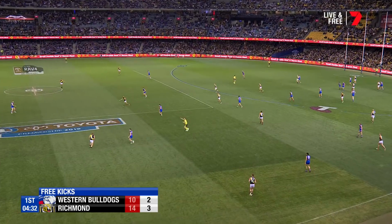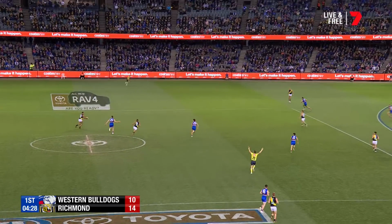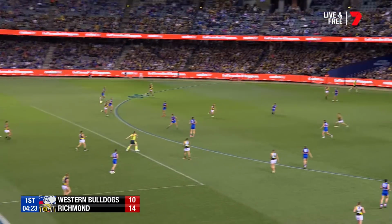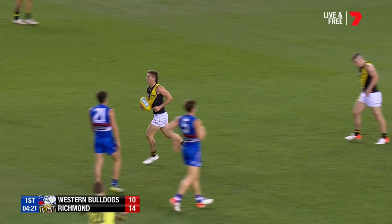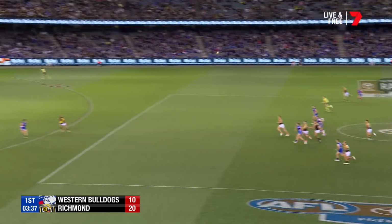Inboard to Floston, having a fine start to the season. All the way across to Stack, who wants to get around onto his right side. Did it pretty comfortably. And then sees something he likes inside 50. Tigers 3 straight from their set shots, 1 for the Dogs.